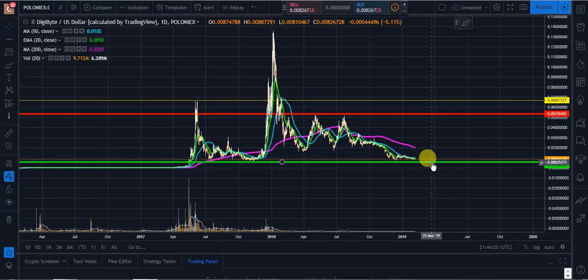And the true bull market will begin for Digibyte when we close up above that 200-day moving average. That is going to be key for us, and have some good confirmation after that, some good volume, close up above that on good volume, guys. We'll be moving, just like we've been trapped under it during this bear market.